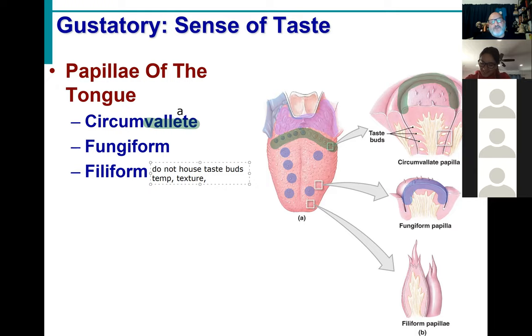But we have those filiform papillae, but they're not nearly as pronounced. But they still provide that tactile sensation. They still provide us with that temperature. There's just no sense of taste, no chemical perception that is taking place in that way.